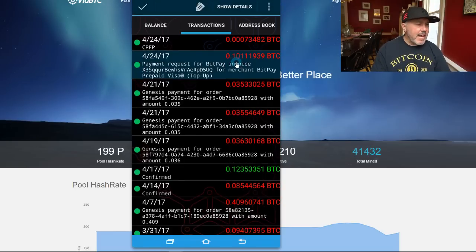So I sent this transaction, and within the Mycelium wallet, if you have a transaction and there's the green check here, if this green light is not lit, that means it's unconfirmed. And that went on for hours. It was 8-10 hours or so. So if you have an unconfirmed transaction, this will not be green.